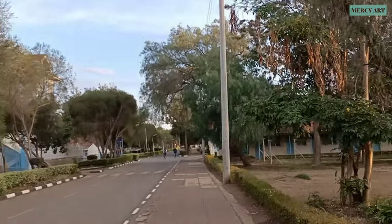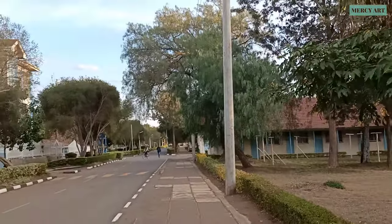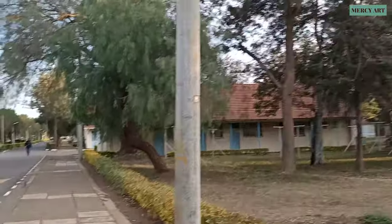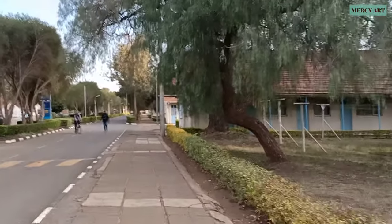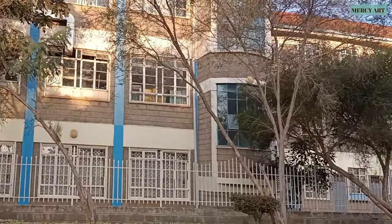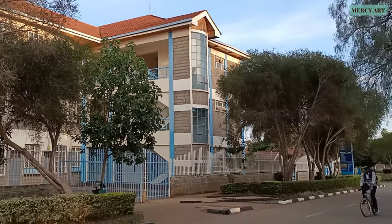Within the business student center, we have two banks. We have the National Bank, and we do have the Equity Bank. So in the event that you're in the university, you don't really have to leave the campus to do your transactions outside, because you already have the banks here. So technically we have the business center starting from here, going towards that direction. But then this is the behind side.